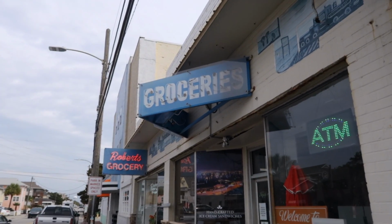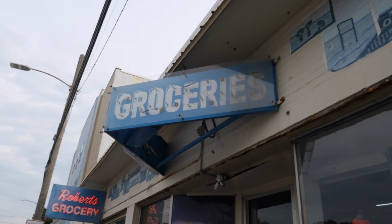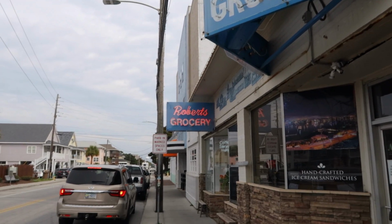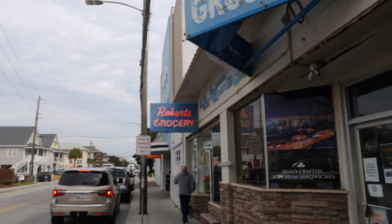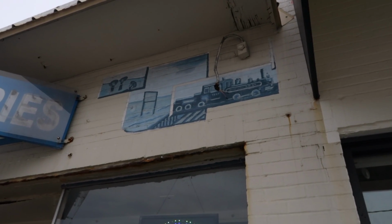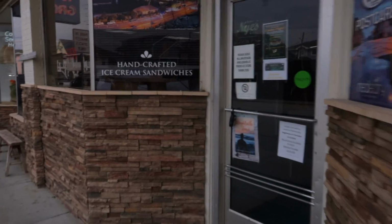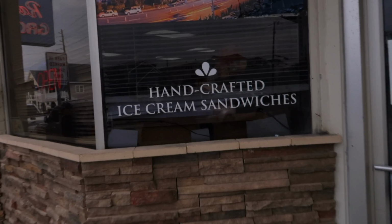Oh wow, look at this relic right here. Look at this old grocery sign up here. It's not illuminated, but the Roberts Grocery is still illuminated. Now this place looks like it's been around for quite some time. It has a little artwork up there of a train, which might be paying homage to the old Illumina Station maybe. It says handcrafted ice cream sandwiches. Hey, I love an ice cream sandwich.